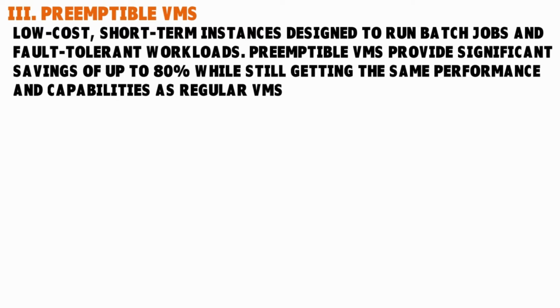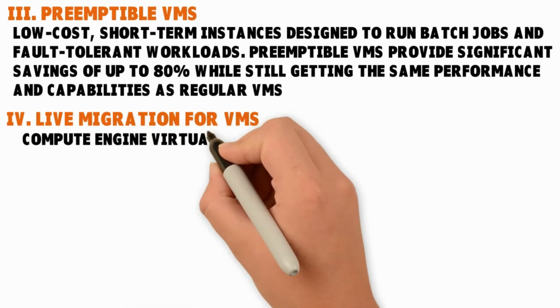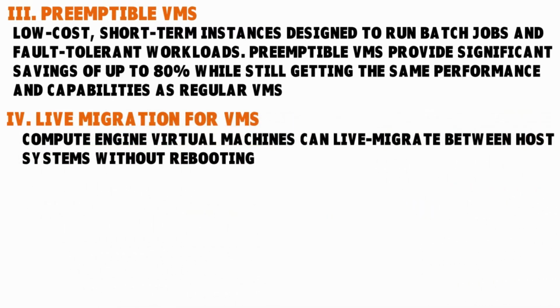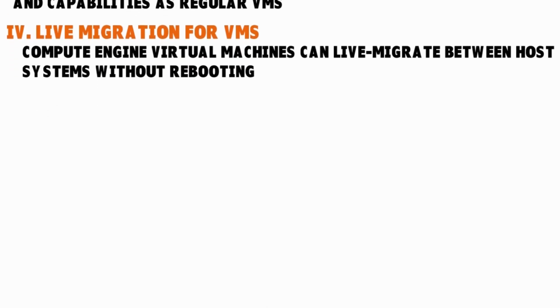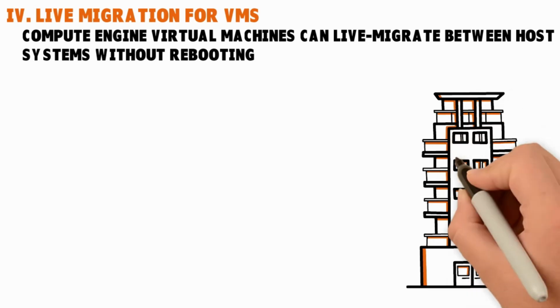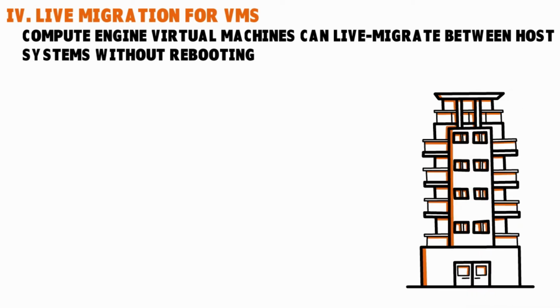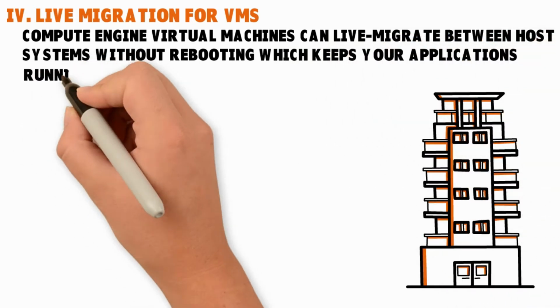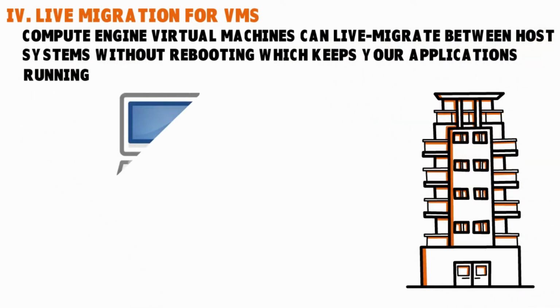Google also said that when it comes to GCP, live migration for VMs is another great tool for small businesses. Compute Engine virtual machines can live migrate between host systems without rebooting, which is very important if you are in an industry that requires constant operational stability. You don't want to reboot, and this will keep your applications running even when host systems require maintenance.